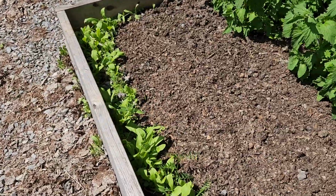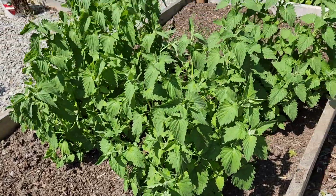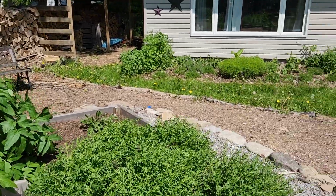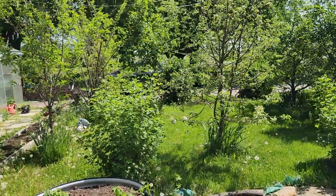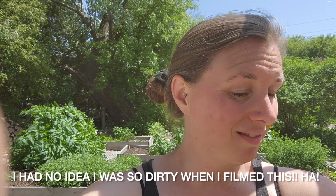All along the edge here is self-seeded calendula, and then I added some more seeds here, but we're so short on water. I'm not sure what I'm gonna do, so we shall see. But things are looking good. There's certainly no shortage of work here. So after moving, I don't know how many yards of soil, I'm very tired. So that's the update around the homestead.